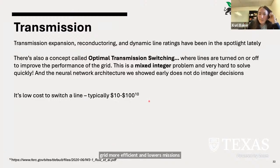So there's a concept called optimal transmission switching. This is used, to my understanding, more in Europe on a regular time scale than it is here, but we do use it here. We actually connect or disconnect lines dynamically in order to improve the performance of the grid. This problem's really hard to solve. Again, hundreds or thousands of papers on it.